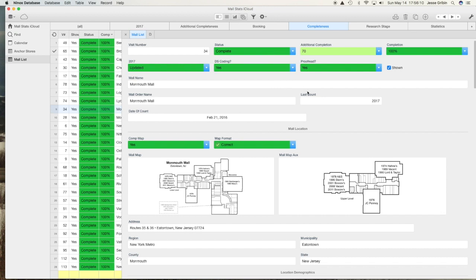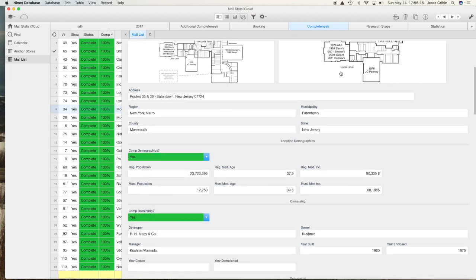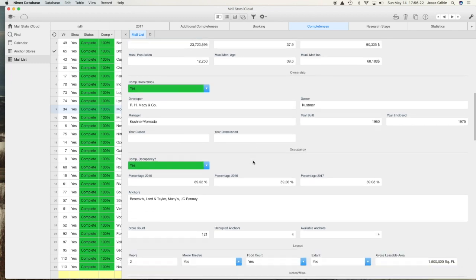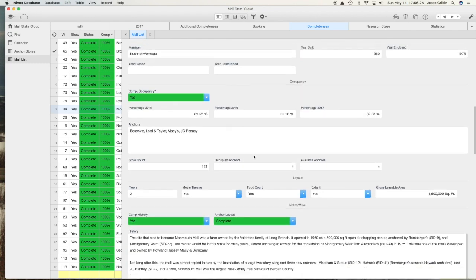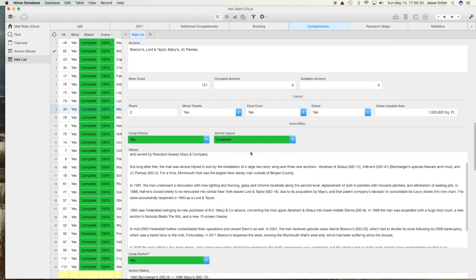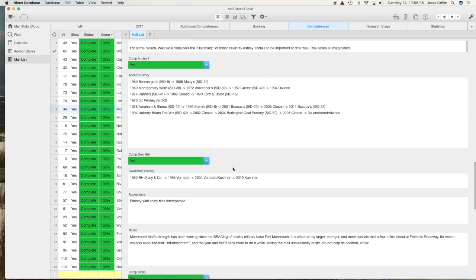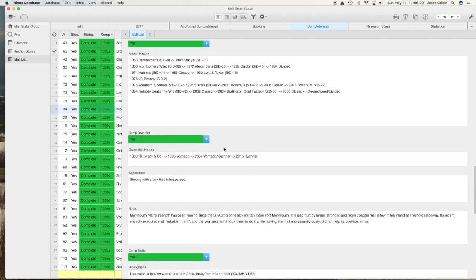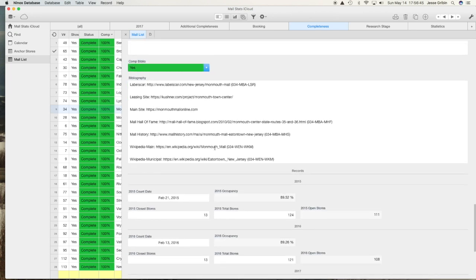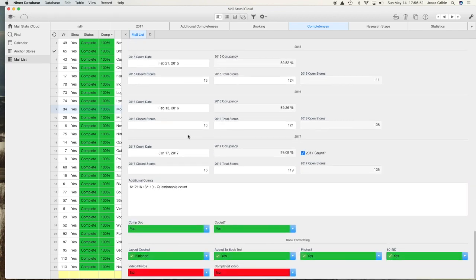As you can see, we have the data on the mall name, maps that I've created for the mall, address information, information on the demographics of the area, complete ownership information, occupancy data for anchors and stores, views, the layout of the mall's features and floors, history of the mall in brief, information on what anchors have been in what locations at what times, the complete ownership history, the current appearance, any interesting notes, a bibliography of where I got all of the data on the mall, as well as the count results from the various years counted.